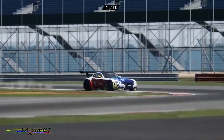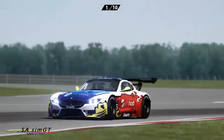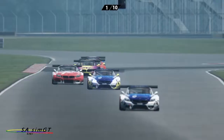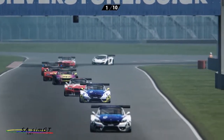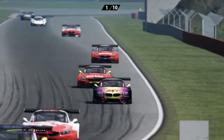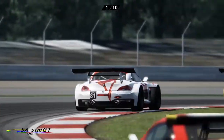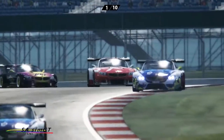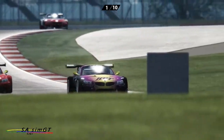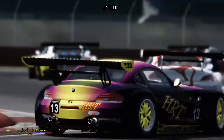Through Beckett's we go, looking at Jonathan Bentz as he makes an error. Can Boyd Bryson take advantage of that? No, he can't, he's not quite close enough. In the Extreme Racing car in third position, as you look at Chris Brown in the background. And look at this man, Heinecke. About to complete the first lap.